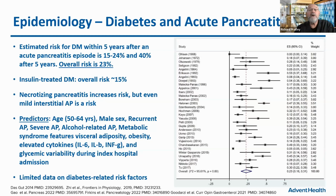Now, people who've had acute pancreatitis have about a 20% risk of developing diabetes within the first 5 years, and this increases to 40% after 5 years. But what's important is individuals with acute pancreatitis go on to require insulin therapy more frequently than people who have typical type 2 diabetes. So this is one thing we think puts pancreatogenic diabetes apart.